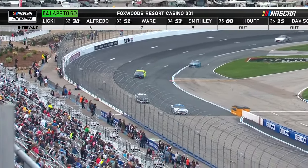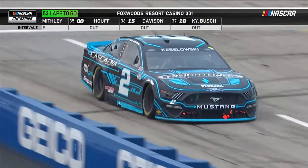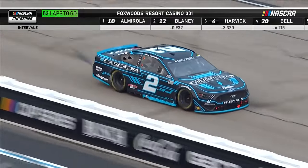Harvick 3.5 seconds back. I have to worry about him. And there you have it. The 2 of Brad Keselowski, a left-hand turn onto pit road. Did he make the line though? He just had to be close. Didn't. Marty. Brad Keselowski hitting pit road.